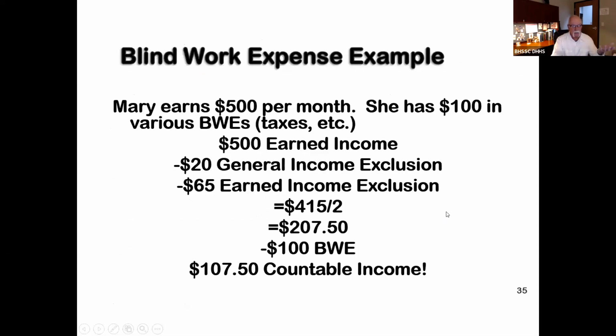So in Mary's example with the blind work expense, she's making $500 a month. She has $100 in various blind work expenses, taxes or whatever. So she gets $500 earned income. They subtract $20 general income exclusion. They subtract the $65 earned income exclusion. Then they divide it by 2. So they're only counting half of that. So it's down to 207. Then they subtract the blind work expenses. So that lowered her $500 earned income down to only $107.50 in countable.